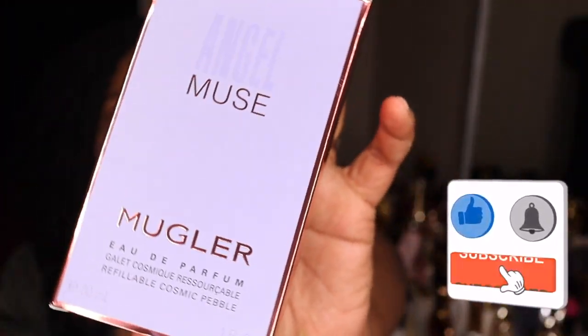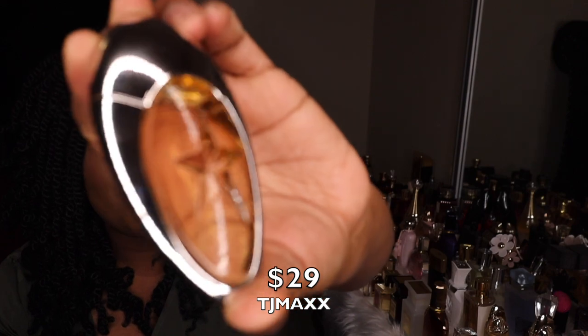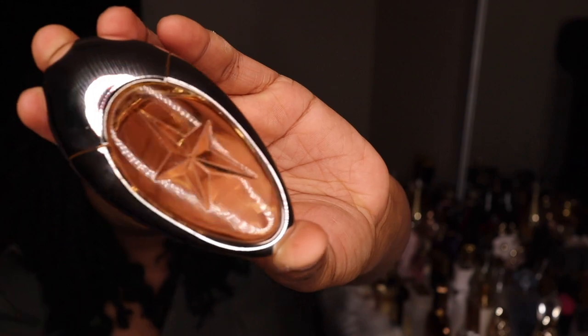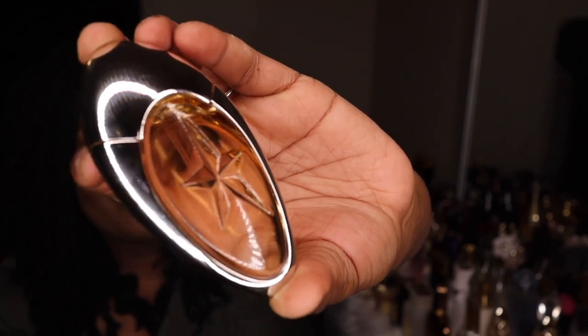The next one that I would like to tell you guys about, I got from TJ Maxx. Angel Muse from Mugler. From Terry Mugler. I do not like the original Angel. Mm-mm. It's too heavy on the patchouli. But this one, Mugler did good. I'm not too pleased about the bottle because it doesn't stand up. I just have to lay it down. But it's very unique and it's different from anything that I do have because everything I have stands up. But it's okay.